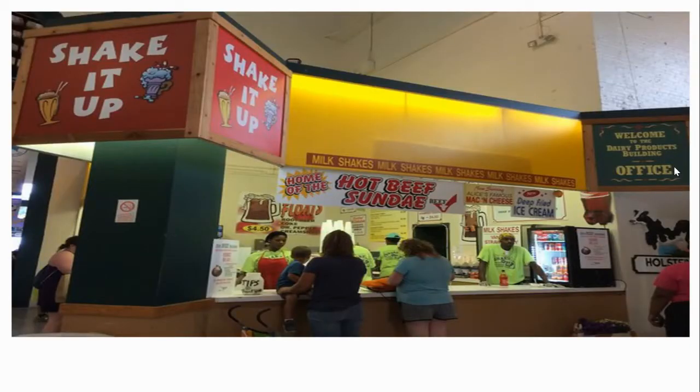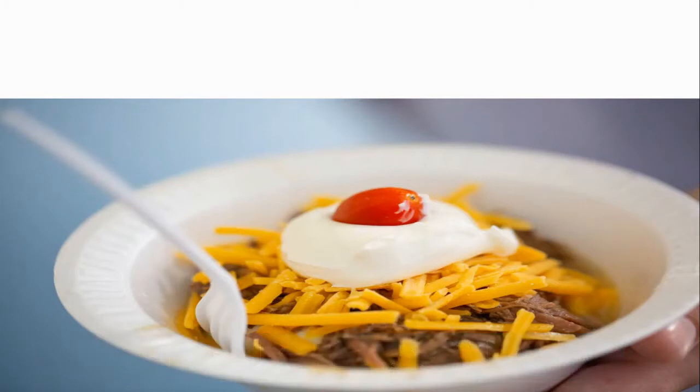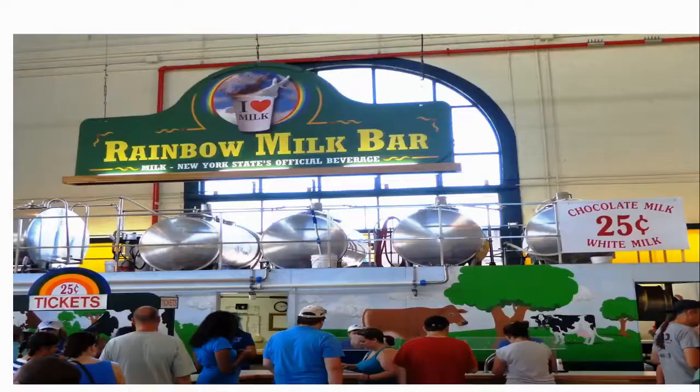We also have a booth called Shake It Up, which sells milkshakes and different sandwiches and things. And our famous item here is called a hot beef sundae. Hot beef sundae looks like this. It is mashed potatoes, roast beef, cheese, a dollop of sour cream on top, and a cherry tomato that looks like a sundae, but it's actually a hearty meal. It's one of our most popular items, as well as our hand-done milkshakes.